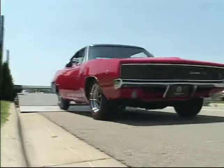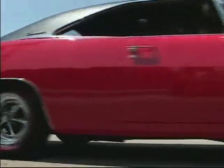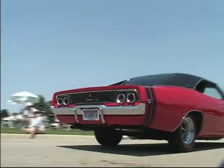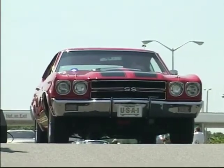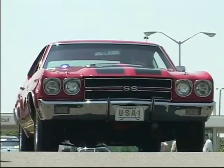It still defines what a Charger is. It is the essence of a performance car. Presented by Delphi, 1970 Chevrolet SS454 two-door sport coupe.